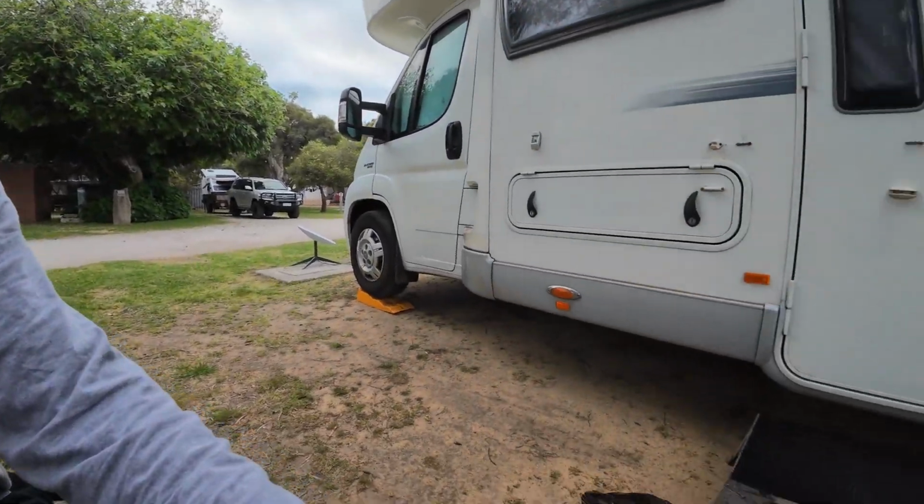Hey, good morning guys from Augusta, Western Australia. It's about 6 o'clock in the morning. We're going to be packing up this morning and heading across to Denmark or Albany, one of the two. I just thought I'd show you a bit about this park here.